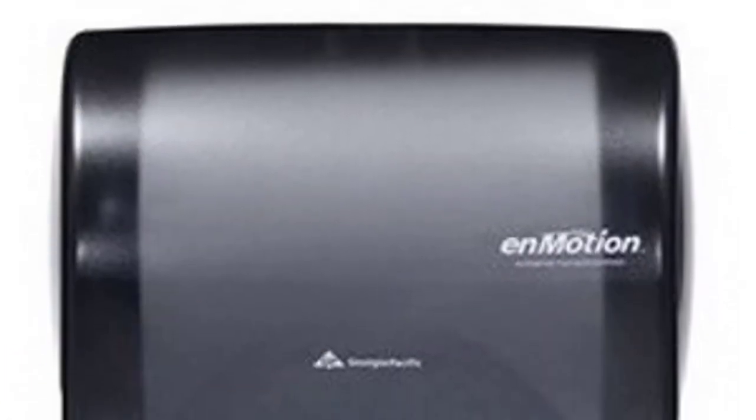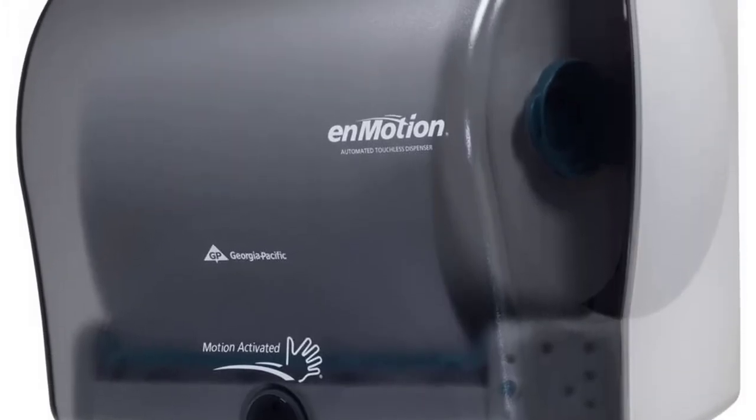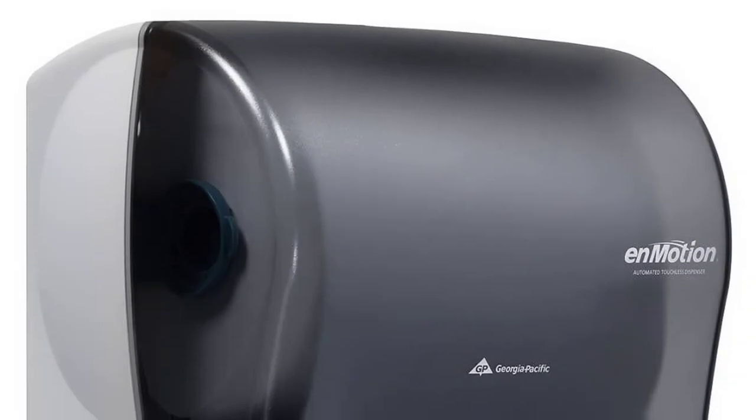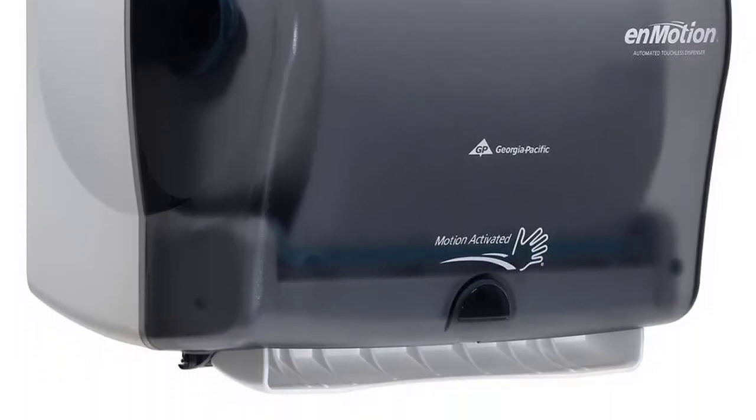38.354 cm. In the same way, its width measures 29.21 cm. The height of this touchless paper towel dispenser measures 37.846 cm. It weighs 9.39 pounds only. Being lightweight, you can carry it with ease.